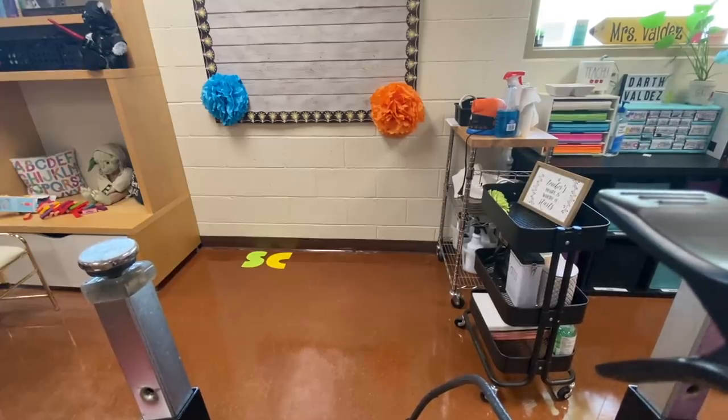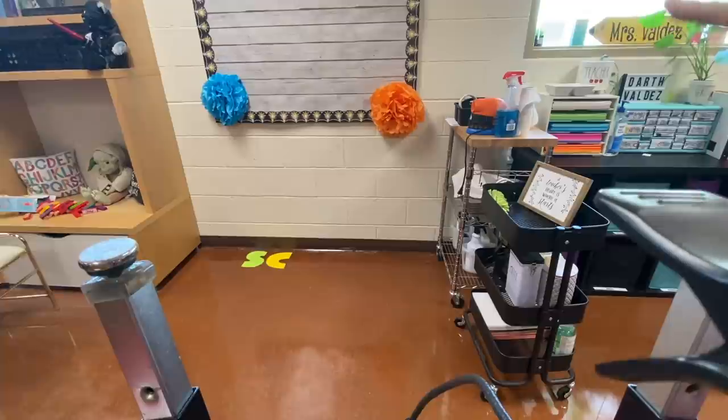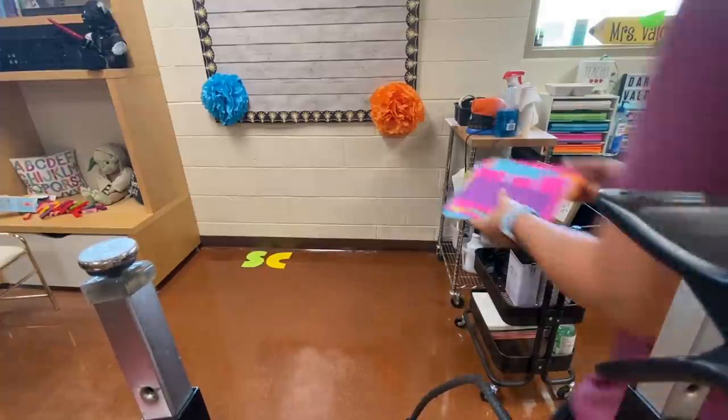Okay, so something that I always do before I hang up a bulletin board is I lay out everything that's gonna go on it, just in front of the board to make sure everything fits. And then I start building from the middle of the board out. So I'll show you exactly what that looks like.